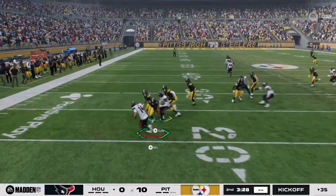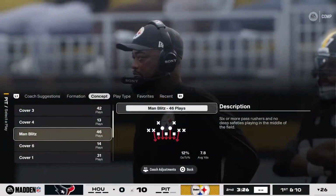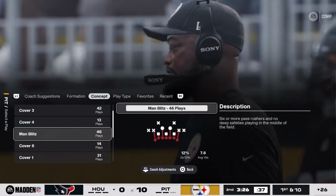From the 6, here comes a return. And he'll be out of bounds on the return. And the drive will begin there. 26-yard line.